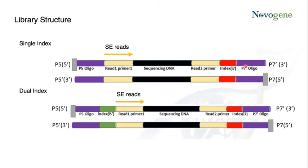Here I also introduce some other basic concepts about sequencing. A single end read is when only the read one primer binds to the primer binding site and sequences in one direction. A PE read, which means paired end read, is when both ends are sequenced. A single index library is a library that has one index at one end, while a dual index library has two indexes at both ends.